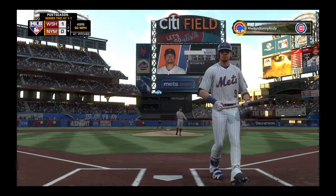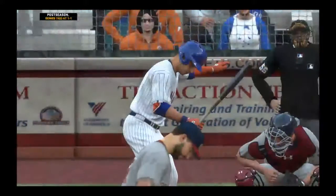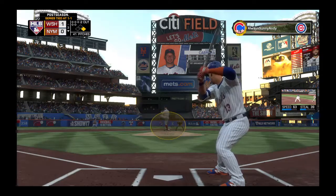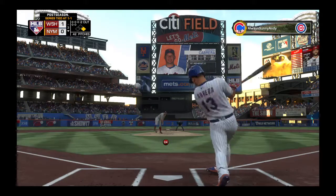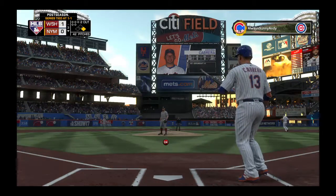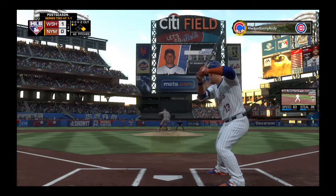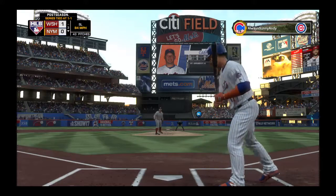And that misses, ball 4, and now the Mets have themselves a 2-out base runner. Ready for another chance? Asdrubal Cabrera. He's 0 for 1 after grounding out in his only trip to the plate so far. And this one's chopped foul right at home plate.